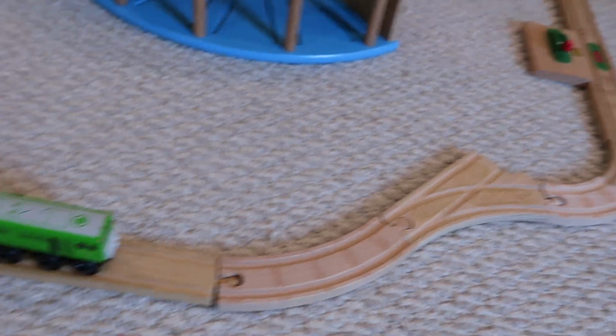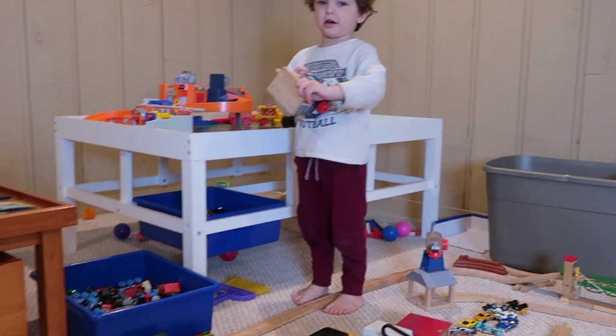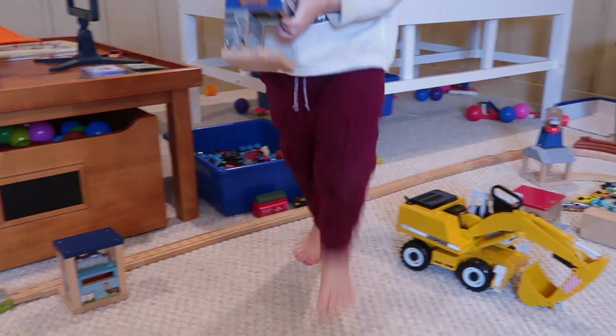Wow, this looks really good. Here, there's a straight piece in here. Okay. Good, good, good. Yep, that looks good. Here we go, trains. I'll go. I'm working on 80.